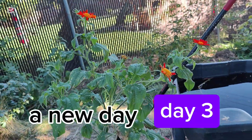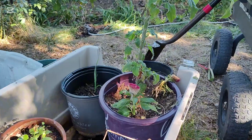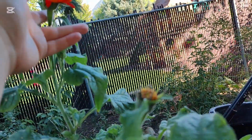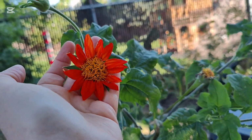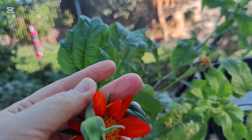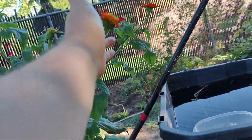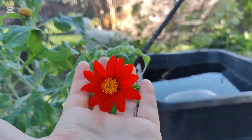This is a winter-sown Tithonia, Mexican sunflower. And if I would have gotten it in the ground this season, that would have branched out and been absolutely glorious. But, can't do everything. But they're so soft. Oh, they're soft and fuzzy, but it's not soft and gross. It's soft and nice. So I'll do those again.